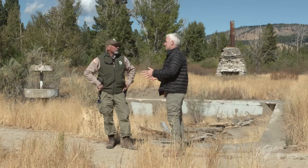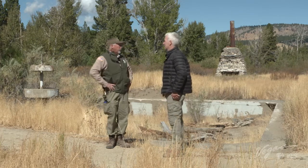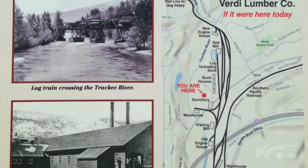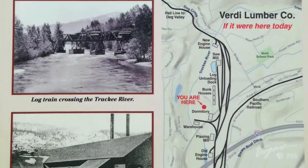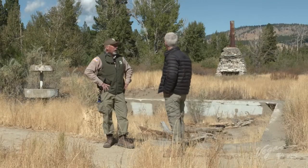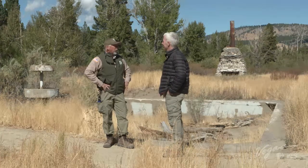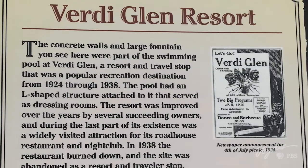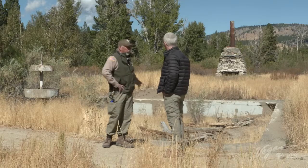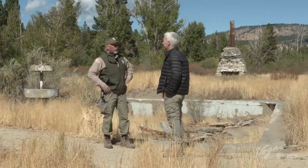One thing I love is old structures, and I know you know about this. What is this, John? This is the remnants of Verdi Glen Resort. This was primarily a lumber company to begin with. Well, through many fires, they finally shut down about 1924, 1926. And so the resort boom was really starting to hit the Reno, Tahoe area. And so the investors bought the old mill site and started Verdi Glen Resort. And behind us here is the old swimming pool. You see remnants of the fountain. And then back there is the old open fireplace.